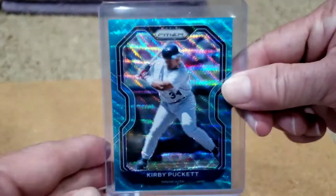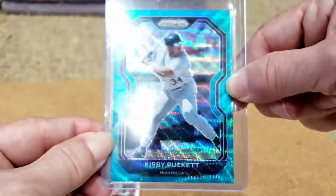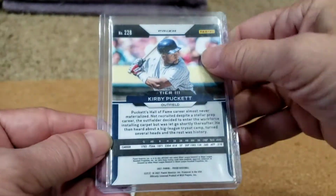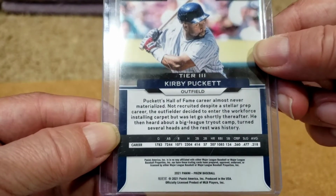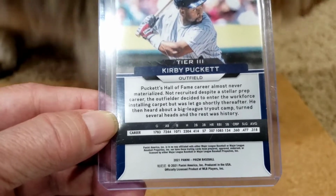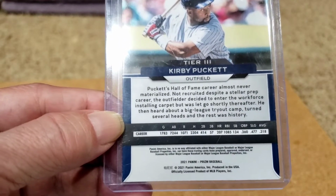I have some more. I have Kirby Puckett. This is a Teal Prism 2021 card. So we're going to bring in some, I got to move these treats because Dusty is over here whacking them and making noise. Some shiny foiliness to our VR here. So this says on the back, try to focus here, "Puckett's Hall of Fame career almost never materialized. Not recruited despite a stellar prep career, the outfielder decided to enter the workforce installing carpet, but was let go shortly thereafter. He then heard about a big league tryout camp, turned several heads, and the rest was history."